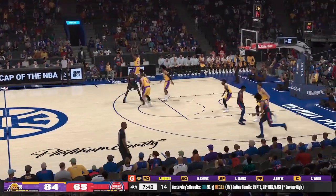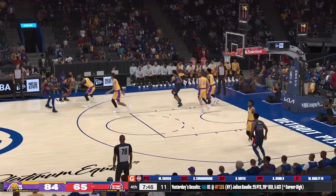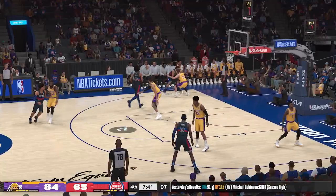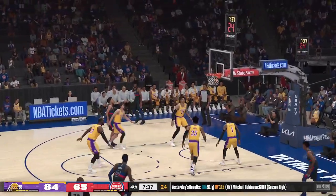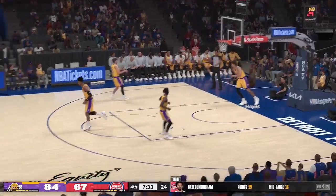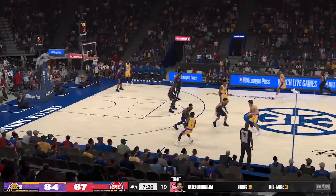Jalen Duren, he's checked in for Knox. The Lakers also with a sub. Russell's checked in. Now, here's Bagley. Cunningham outside. Shot clock at 5. Gets the 14-footer to fall. Cunningham's got 6 here in this quarter. Effective from the mid-range. For Cunningham, it's about shooting with confidence.